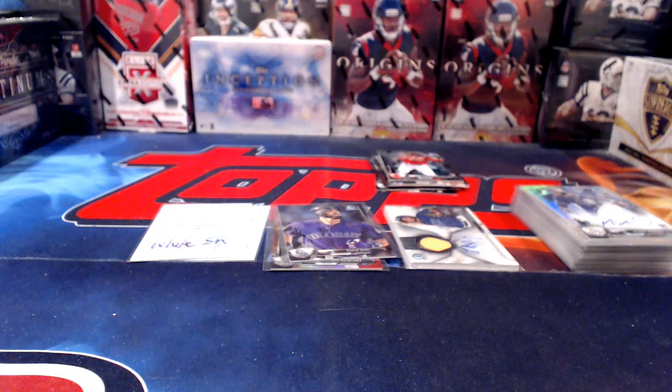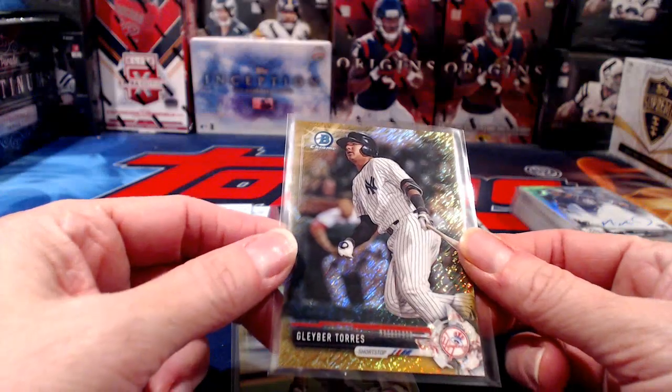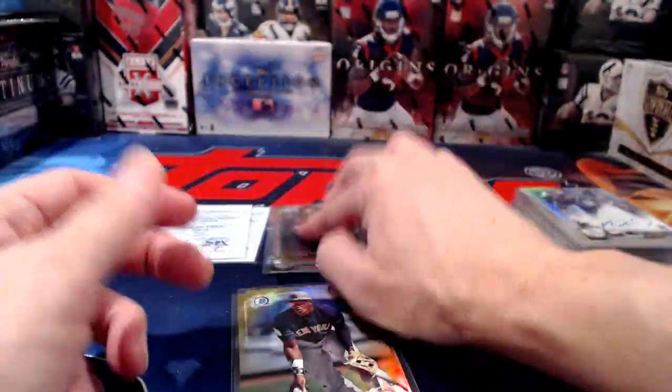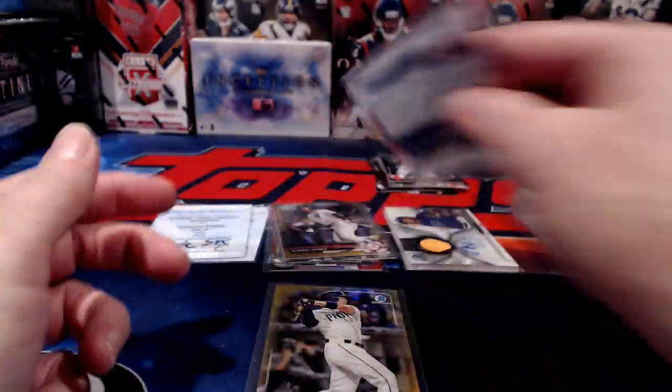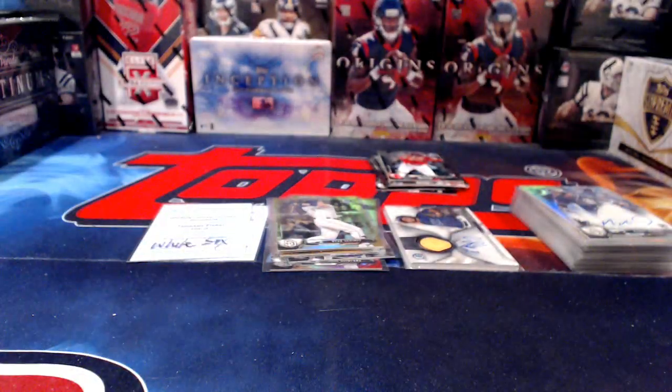I can actually, you know what? Let's look at our gold color. I think at least those are at least a 50. We won't worry about our others with the higher numbers. But our gold color, we had the Torres gold shimmer to 50 for the Yankees. We had the Mateo to 50 for the Yankees. And then for the Padres, the Schimpf to 50. And then, of course, all kinds of blue and purple and green.